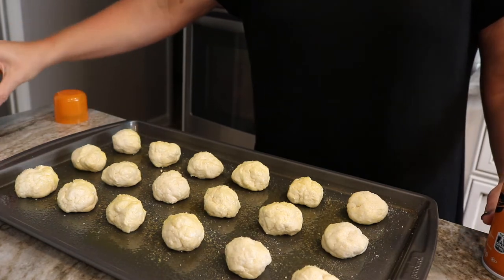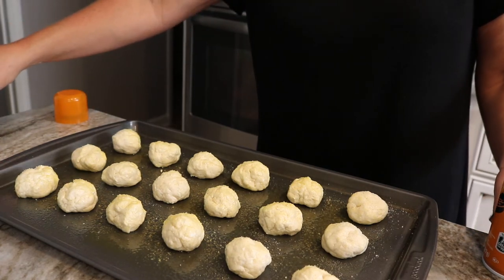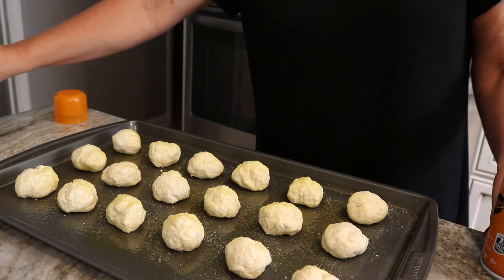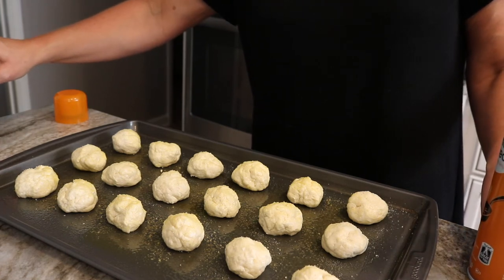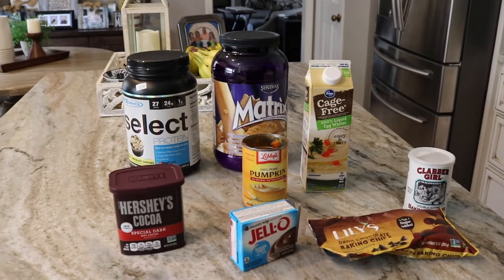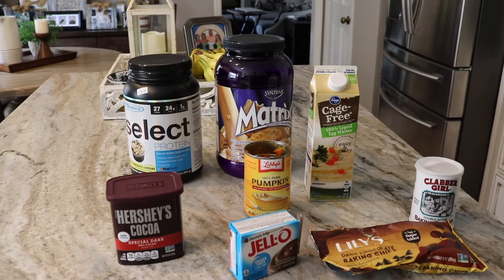Okay, perfect. I'm gonna put them in the middle rack for about 12 minutes and then check on them. And then I usually raise them to the top and put them on broil until the tops are nice and golden brown.